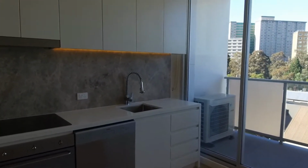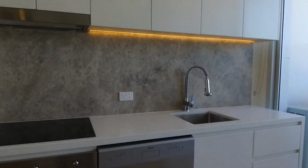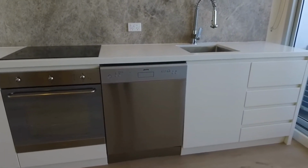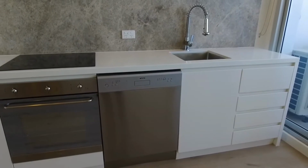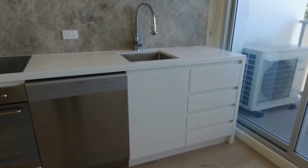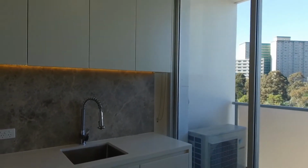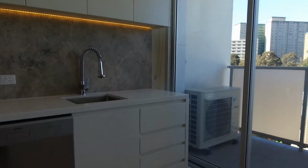Let's take a close look at the kitchen. Stainless steel appliances, oven, dishwasher, and the marble stone splashback.